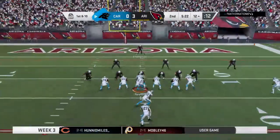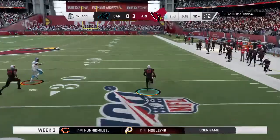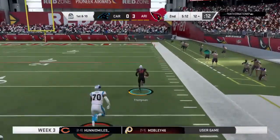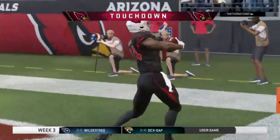So how about this for field position after the big play? Inside the field, trying to fit it into Moore, but it's intercepted. Picked off down near the 5. Through an opening, and there he goes. The 20, 10, and he will score. Touchdown, Cardinals.